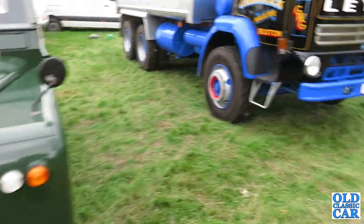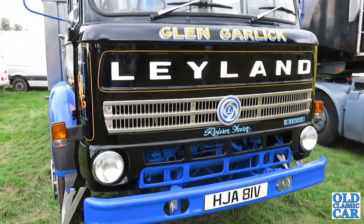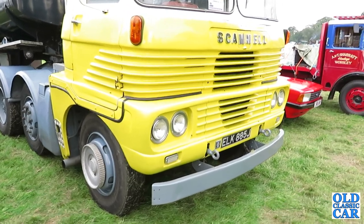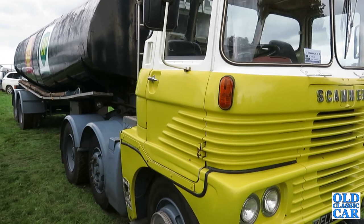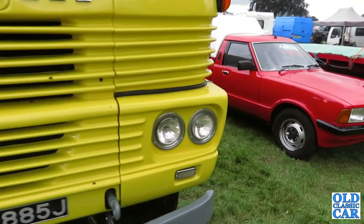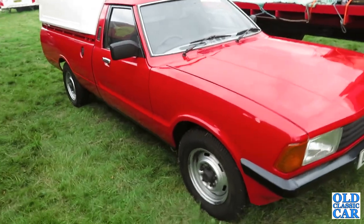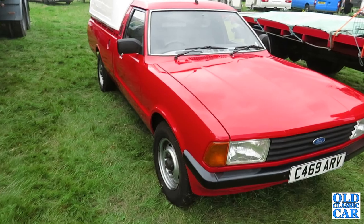Another old Landy, Leyland Reaver. Very nice, and a mighty Scammell tanker. This takes part in some of the local road runs. We may see some of these going around the arena later. And a Ford, one of the Cortina based. Is it the P100, I think these are? C-reg 1985, absolutely immaculate.